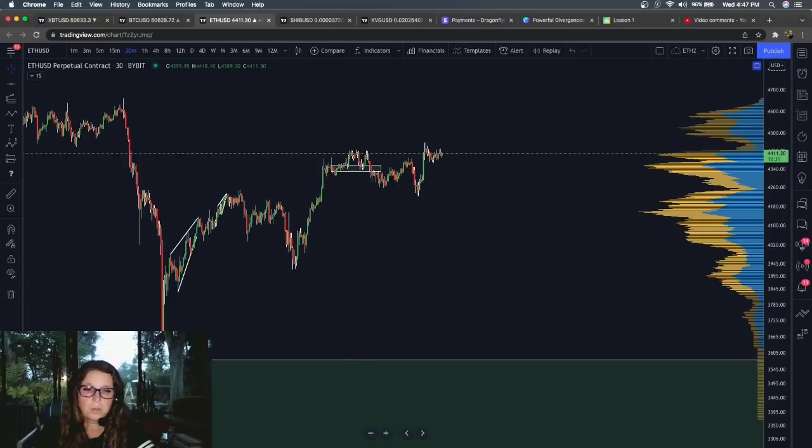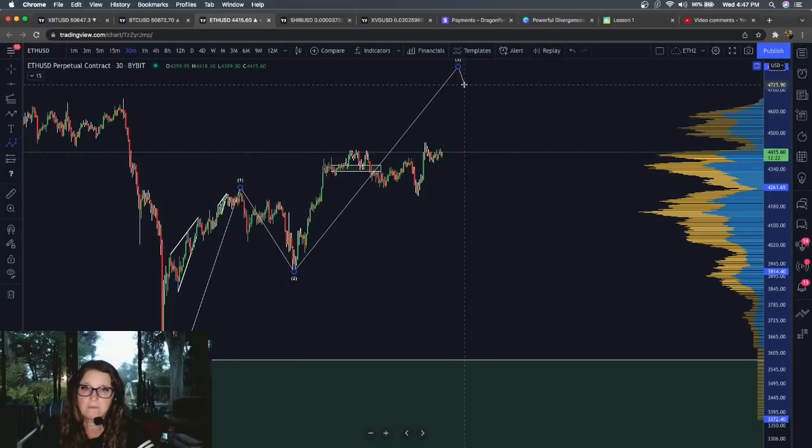The bull is that this is a 1, this is a 2, and we're going up for a gigantic 3, 4, and 5, way up there. And this is the 1 wave inside of the 3rd. And this is a 1, 2, 1, 2. Same as Bitcoin. Exact same thing.